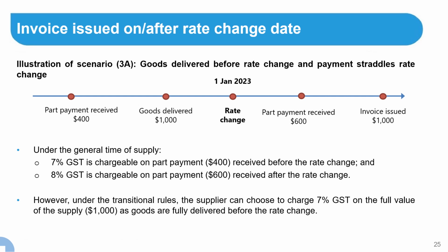In this example for scenario 3A, the supplier received part payment of $400 before the rate change and $600 after the rate change date. He delivered all the goods before the rate change date, but only issued the invoice after the rate change. According to the general rule, 7% GST is chargeable on $400 received before the rate change date, and 8% GST is chargeable on $600 received after the rate change date. However, under the transitional rules, the supplier can choose to charge GST at 7% on the entire value of the supply, as the goods are fully delivered before the rate change date.